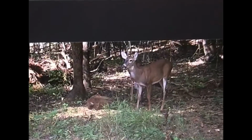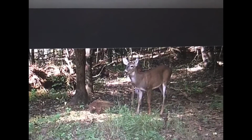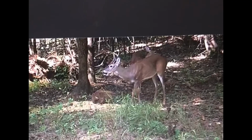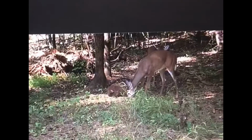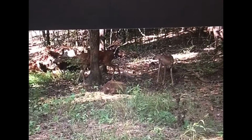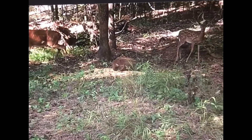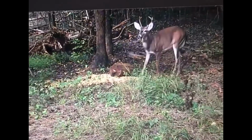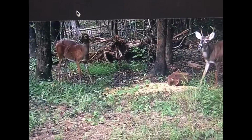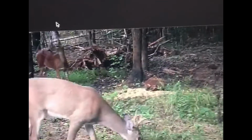So got some deer on the camera. Nothing to write home about, but got a couple young bucks. There's a little 4, looks like either a 4 or 3, which is probably just his first year getting some antlers on him. Then got some good fawns, couple doe, and I'm glad to see these fawns because of coyotes and different things like that. But got some good sized doe on here. There's him back again, a nice close up there.